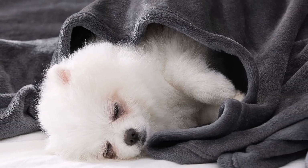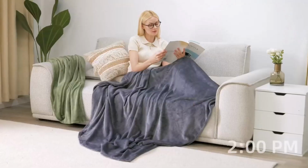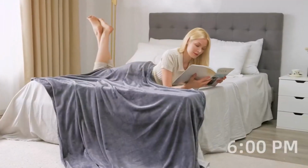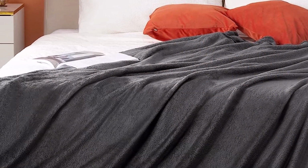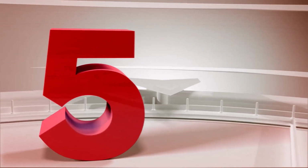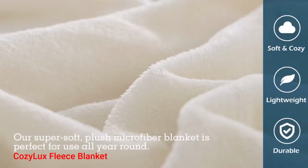What we like about it. Fuzzy texture provides the ultimate comfort. Machine washable on gentle cycle. Ideal for every season. Fade and wrinkle resistant. What we don't like about it. May pill slightly over time. Number 5. Cozy Luxe Fleece Blanket.